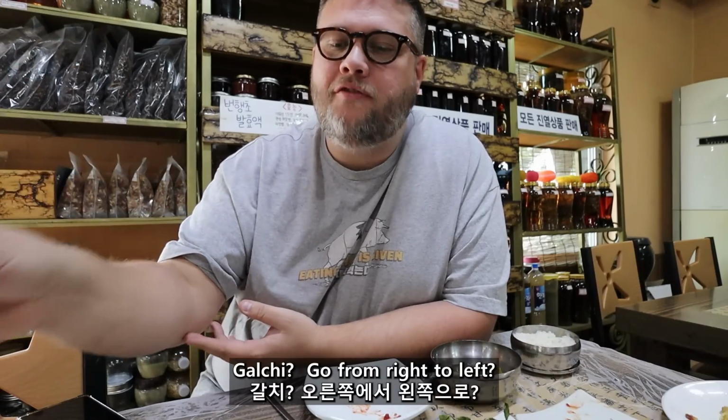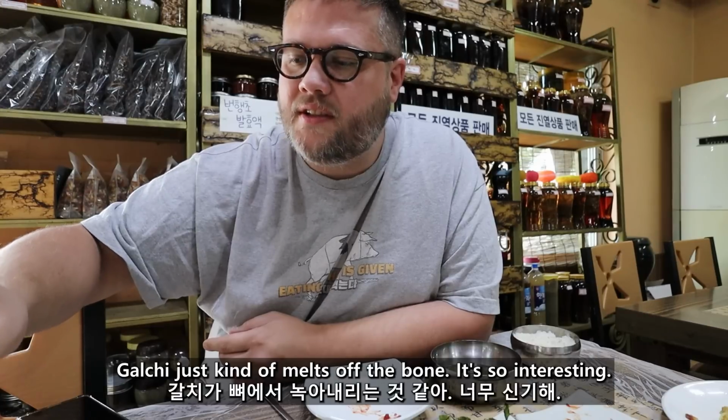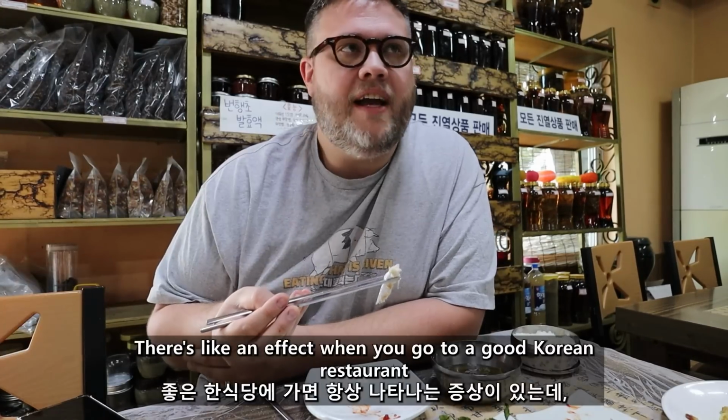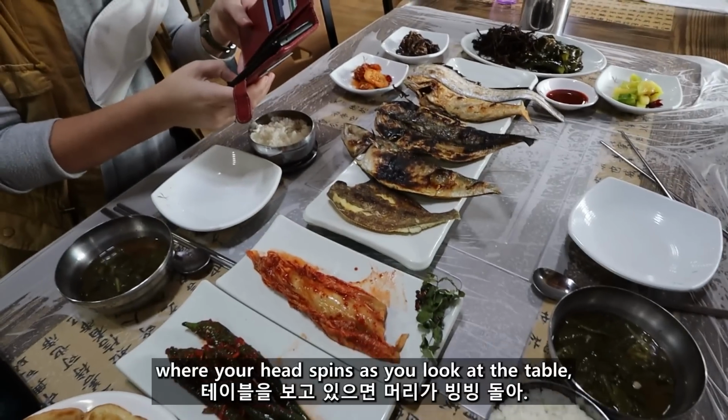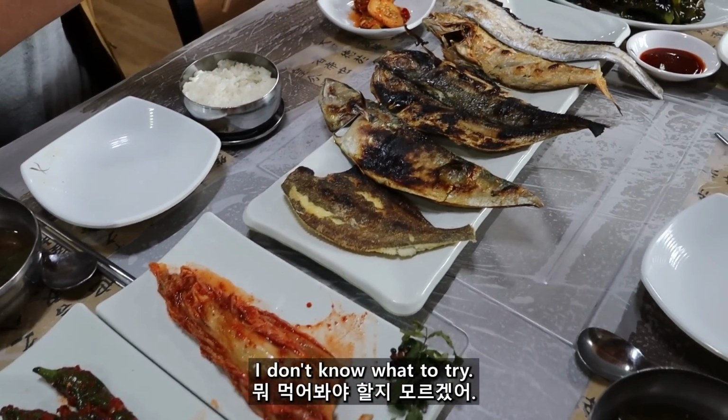Galchi, go from right to left, just falls off the bone. Galchi just kind of melts off the bone. It's so interesting. It's like an effect when you go to a good Korean restaurant where your head spins as you look at the table. You're like, I don't know what to eat next. I don't know what to try.